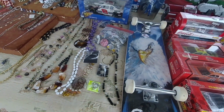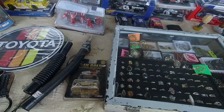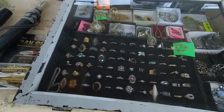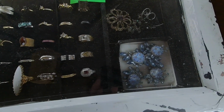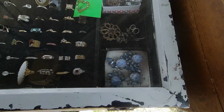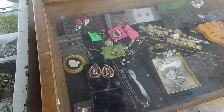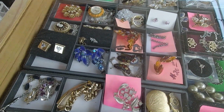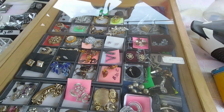This dealer had a lot of nice necklaces, and then she had some toys and some rings. Had to check all those out, of course. Ooh, I like that pin set right there and the blue stones. Beautiful. That's something I would buy. And look at all these pins. Nice colored rhinestones. Beautiful.